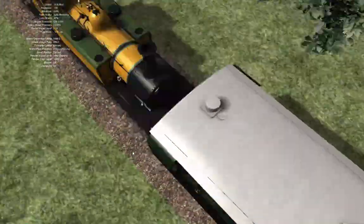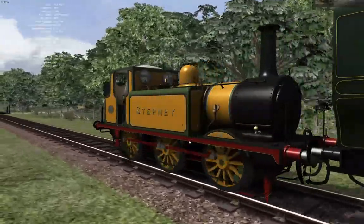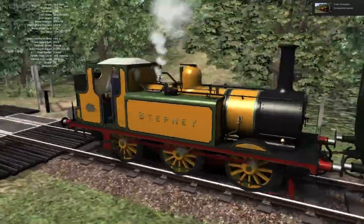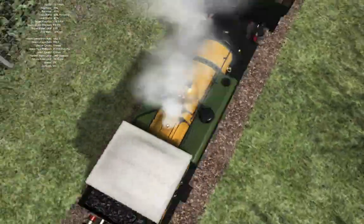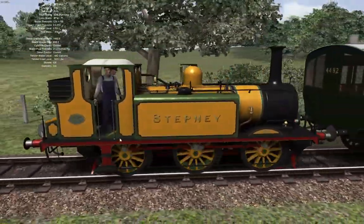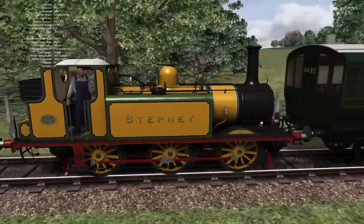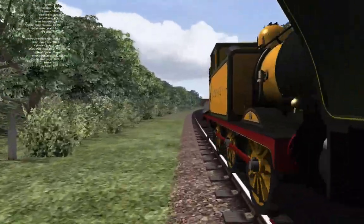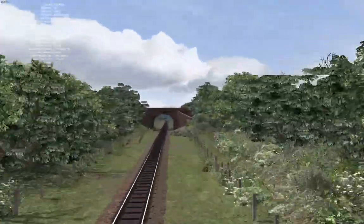As we nicely pose along. Look at it. That's a screenshot. Uh-oh. Oh, the whistle broke for a sec. It was stuck on. I was standing right next to this loco yesterday, right next to number 55. It was quite cool.